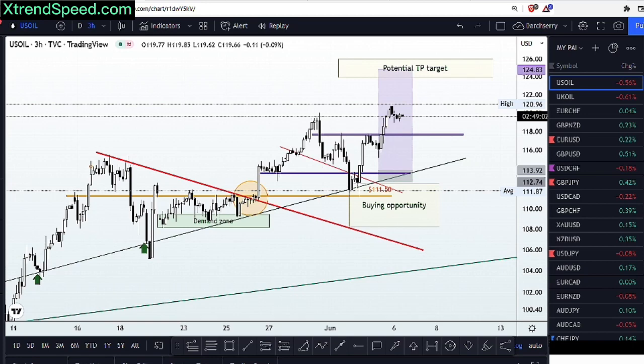And considering the fact that the UK and the US oil is the most popular commodity on this platform, we will be starting with the US oil, after which we'll talk about the UK oil and go on to the Forex pairs for today. So let's dive into the chart and let's see what's happening.